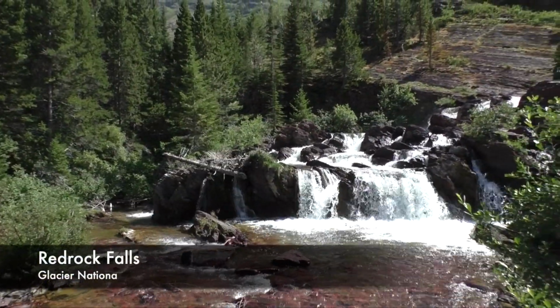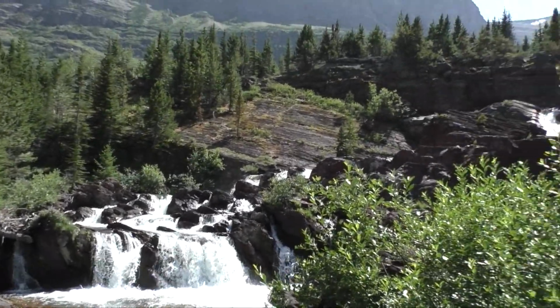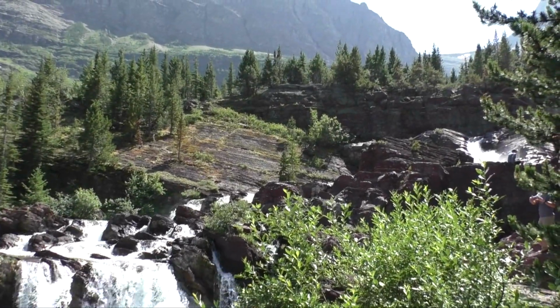Red Rock Falls in Glacier National Park can be found on a fairly short hike from the Swift Current area of the park. Probably the most famous waterfall that we've been to visit is the lower falls of the Yellowstone River, and this is from Artist Point in Yellowstone National Park.